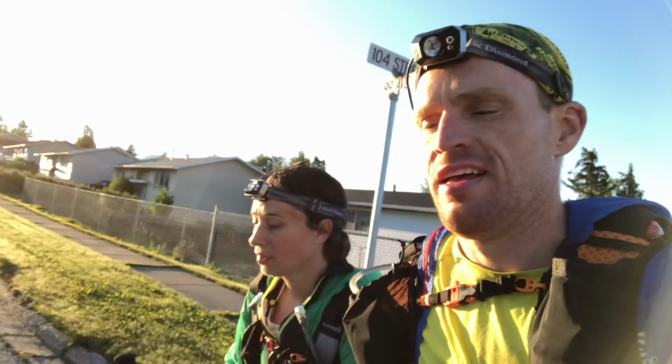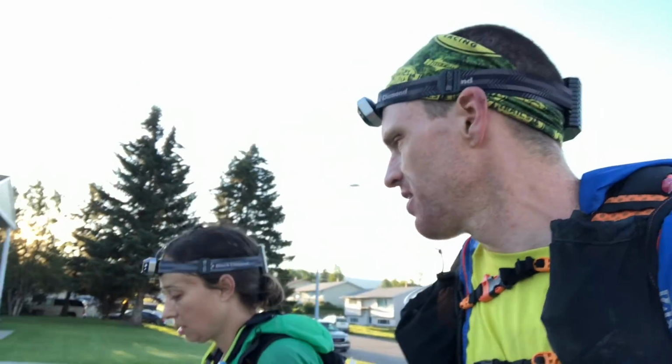We are 500 meters from the finish. Just heading back into town right now. And we have 45 minutes to spare. So it was a good last leg for us. But man, that was tough.